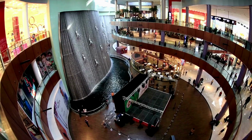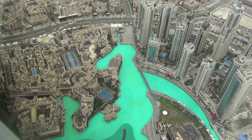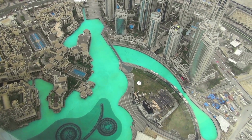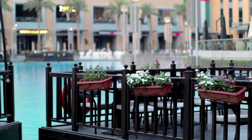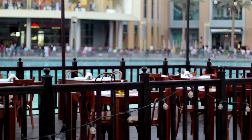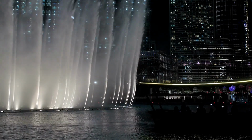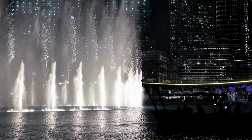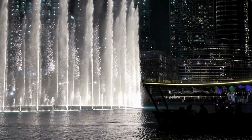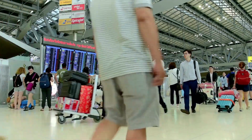At its foot is the Dubai Mall, one of the largest shopping centers in the world. A private artificial lake. A series of terraces that house excellent restaurants. And a spectacular fountain that every half hour creates incredible shows of water, light, and music. Millions of visitors from all over the world come to see Dubai from the top of the Burj Khalifa.